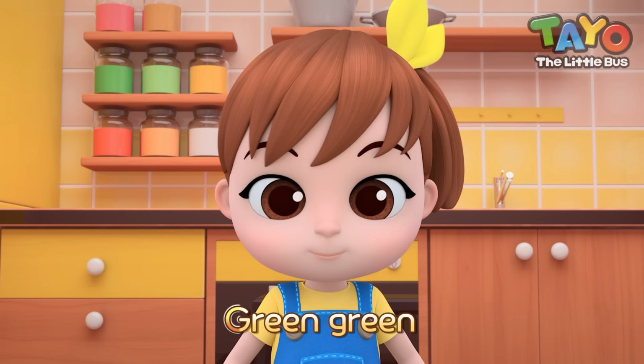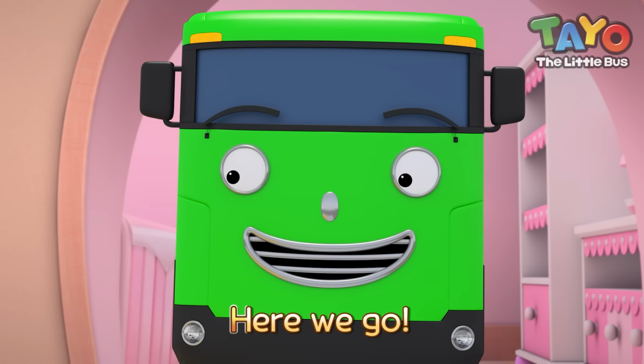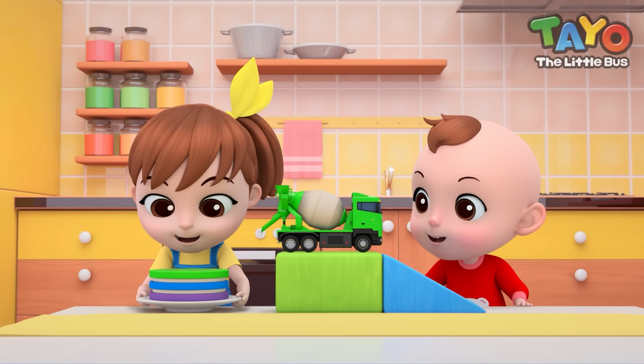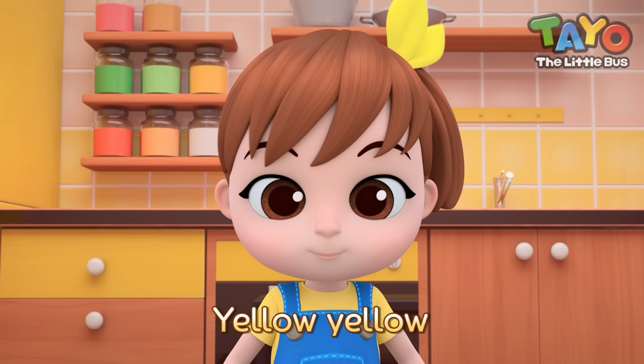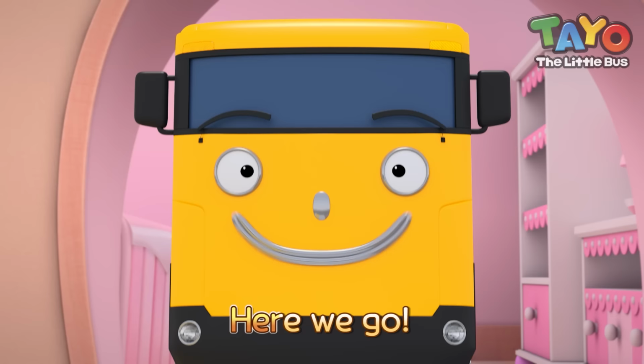Green, green, concrete mixer, where are you? Here I am, here I am, how do you do? Here we go! Yellow, yellow, concrete mixer, where are you? Here I am, here I am, how do you do? Here we go!